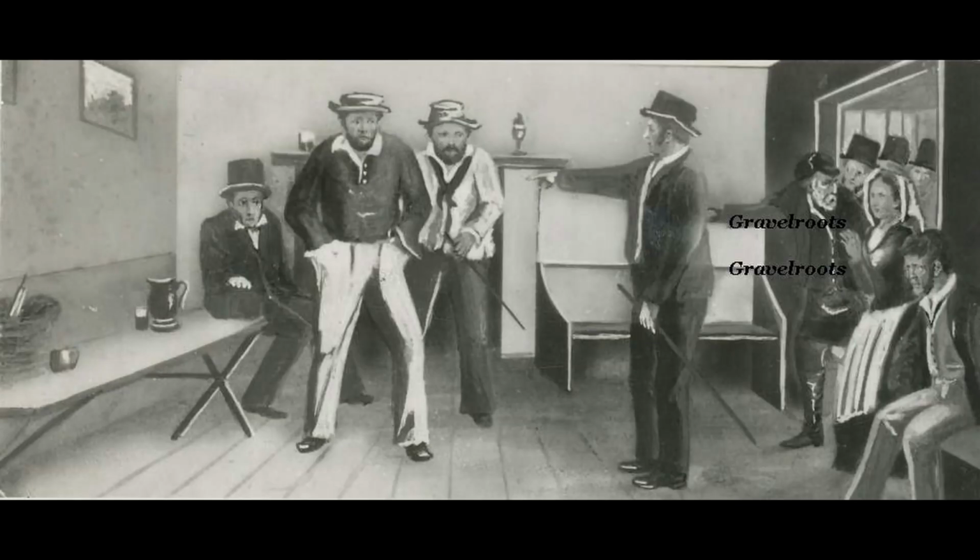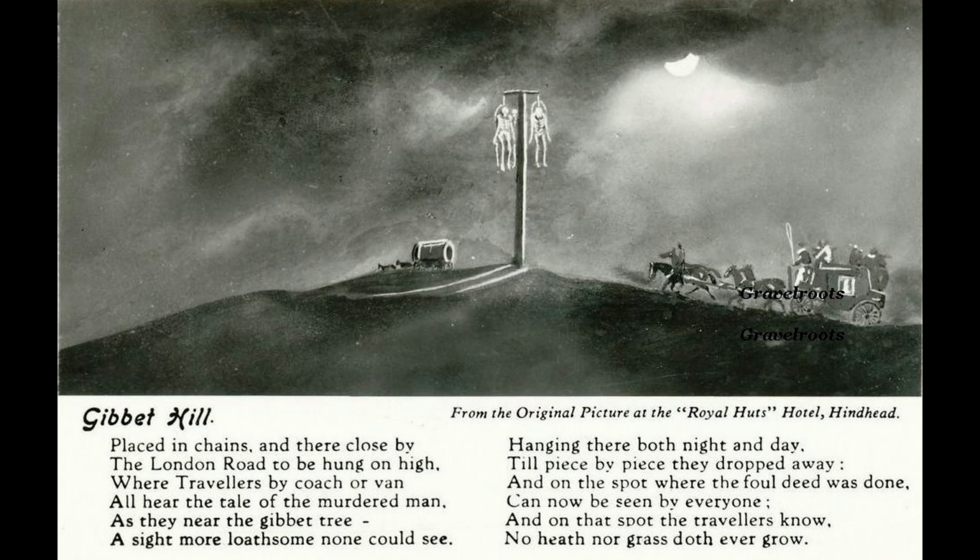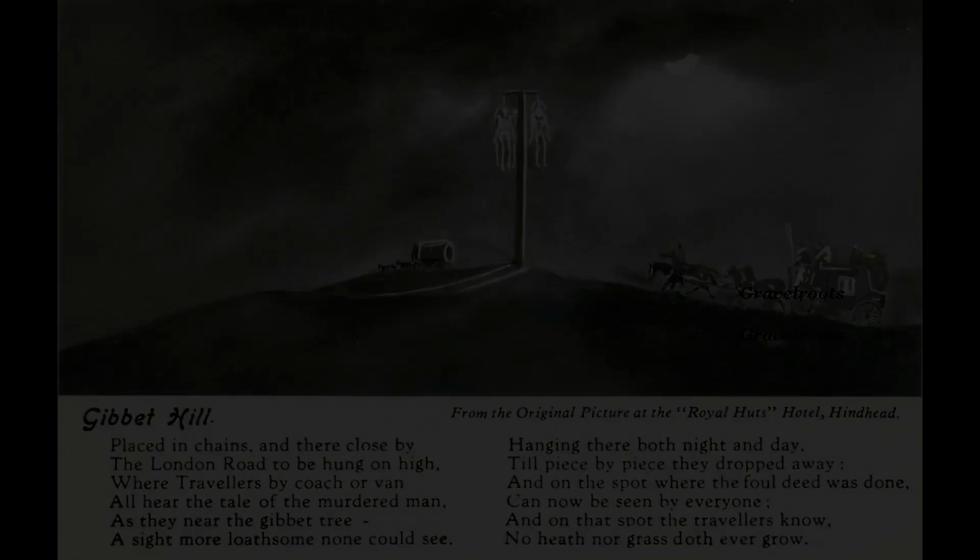Six months later, Marshall, Lonergan and Casey were tried and declared guilty before the courts in Kingston on the 7th of April 1787. They were hanged at Gibbet at Hindhead, 272 metres above sea level, close to the scene of the crime. The bodies were left in chains for several years, a grisly reminder, a deterrent to anyone considering committing a similar crime. It is reported that Gibbet was damaged in a storm in 1790.